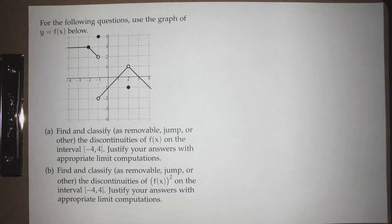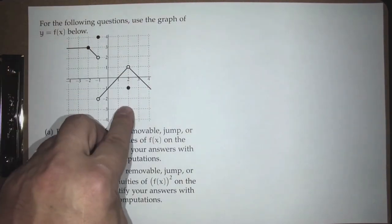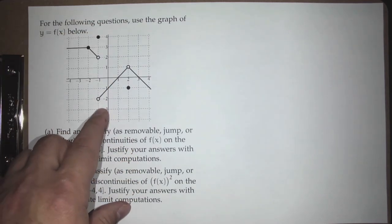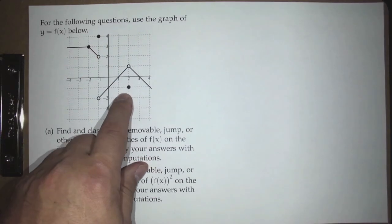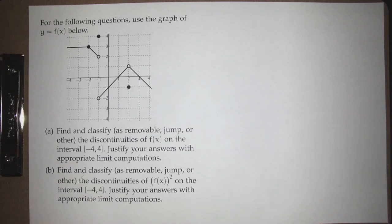Are there any points that jump out to us as being issue points? Negative 1 seems to have an issue. X equals 2 seems to have an issue. Negative 1, is this removable, jump, or something else? Good. 2? Good. What about f of x squared? Oh, I see somebody who's raised their hand very tall, wave in the back in the blue shirt. At x equals 2, I think that isn't a discontinuity anymore. Ooh, it's gone away, you think.